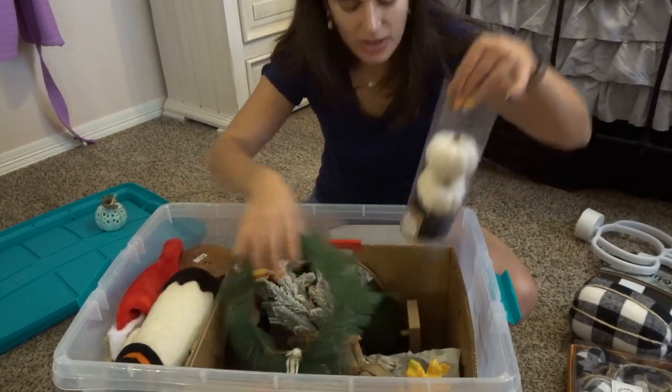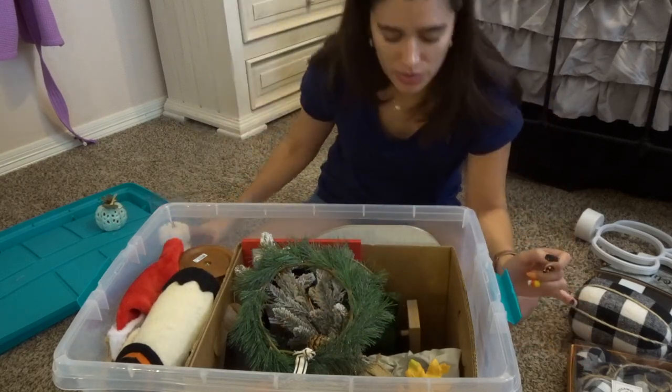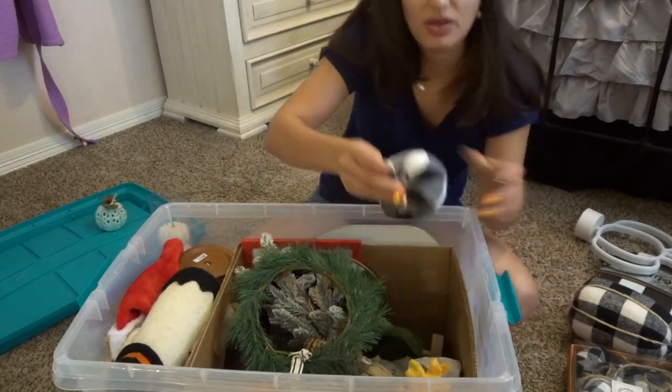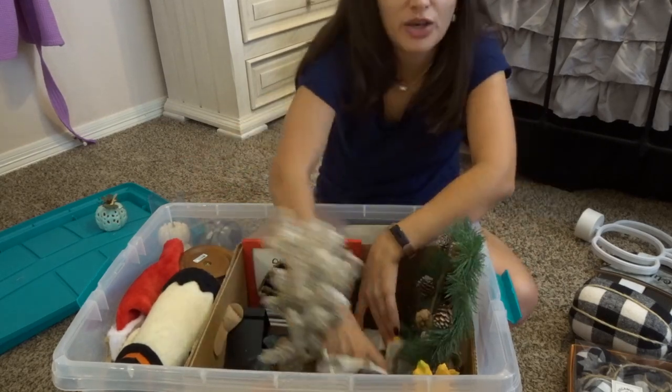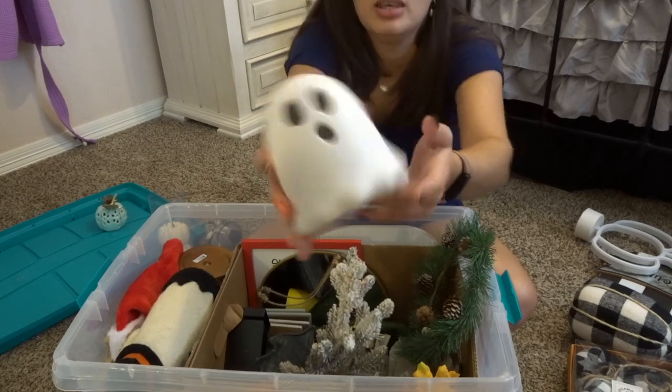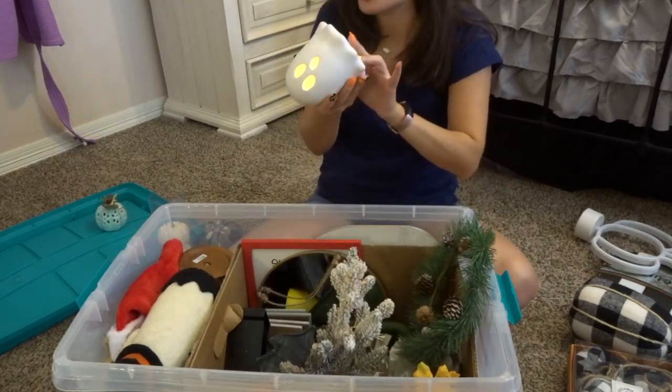We've got this set of pumpkins. There's two white and one black. Also Target Dollar Spot a few years back. We've got a plaid pumpkin, Dollar Spot. Let's see, we've got a ghosty. He lights up, I believe, maybe not anymore. Yeah, he does. Target Dollar Spot last year.